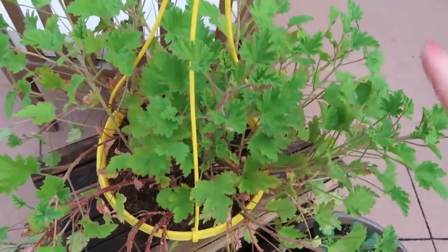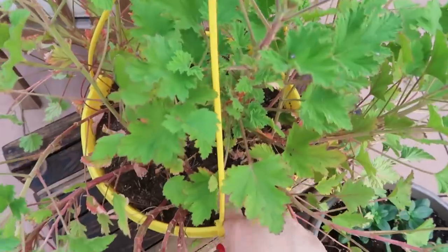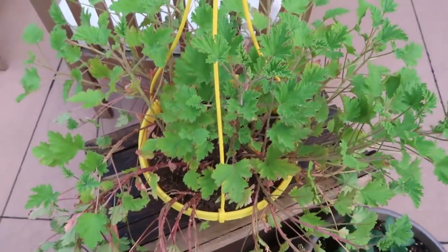Okay, but it drinks so much water. Oh my gosh, I watered it on Saturday twice. I watered it on Sunday once. I watered it on Monday twice. I watered it this morning, which is Tuesday, and I'm gonna water it again yet tonight.